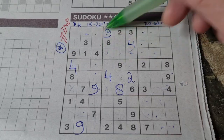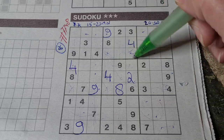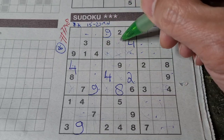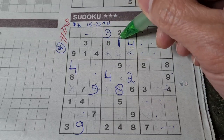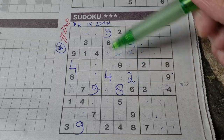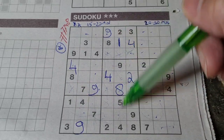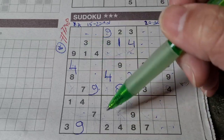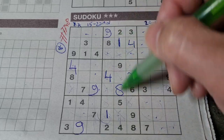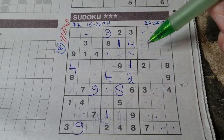4 missing numbers in this big square, one of the missing numbers is 1. We have a 1 in this third row. No 1 in these 3 boxes, so 1 box left for the 1 should be in this big square, should be there. 4 missing numbers in this big square. One of the missing numbers is 1. We have a 1 in this row. No 1 in these 2 boxes here. A 1 in the middle column. No 1 there. So the only place left for the 1 in this big square should be there. 1 in this column. 1 in the middle column. So the column next, the only place left for the 1 should be there.